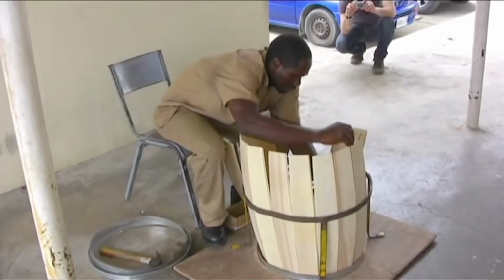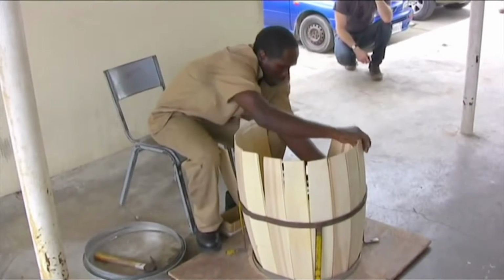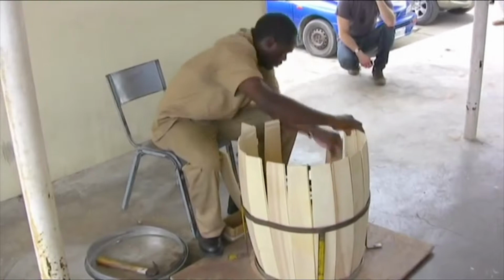Highlighting its scarcity and exclusivity is the fact that Jamaica Blue Mountain is the only coffee in the world to be packed in iconic wooden barrels instead of Hessian sacks.